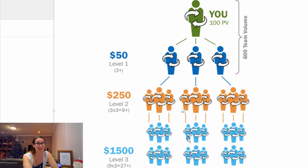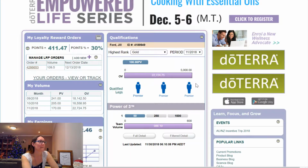So that's US, like $2,000. Times that by 12 months, that's 24 grand potentially that you could be earning just from this one bonus. So it is a significant bonus to be looking at. So let's jump back into my doTERRA widget to show you what I'm talking about.